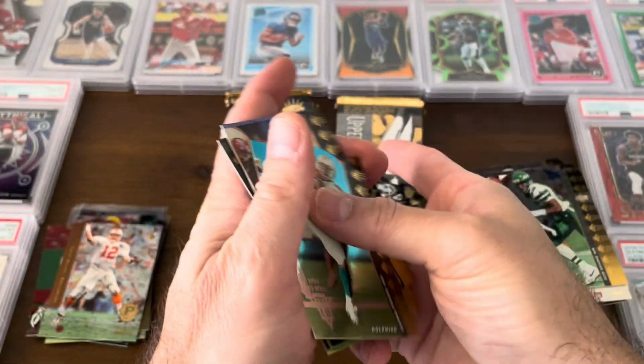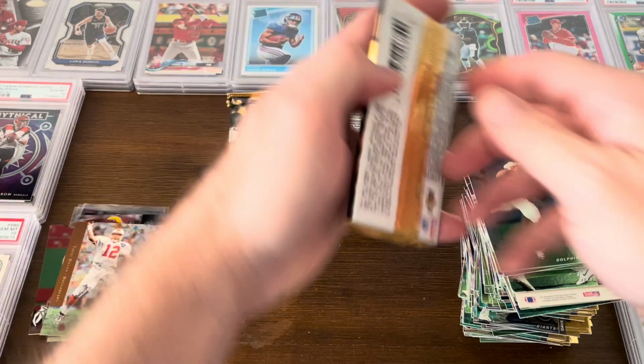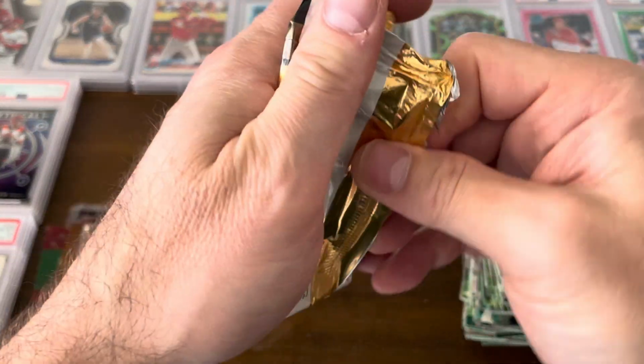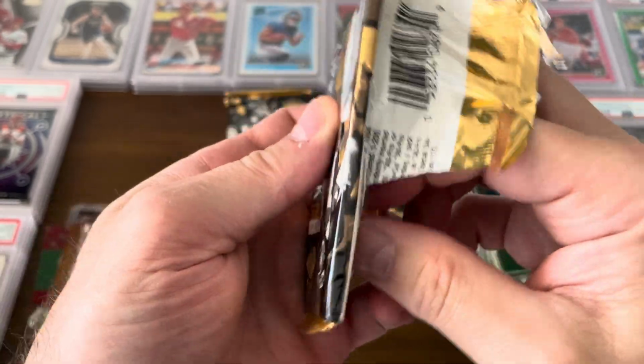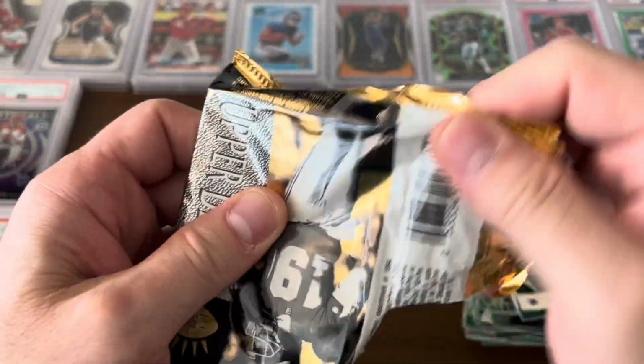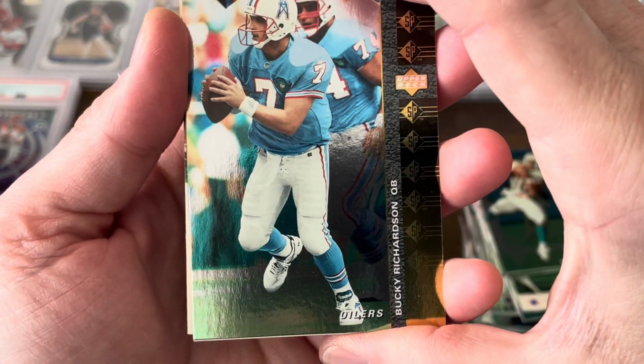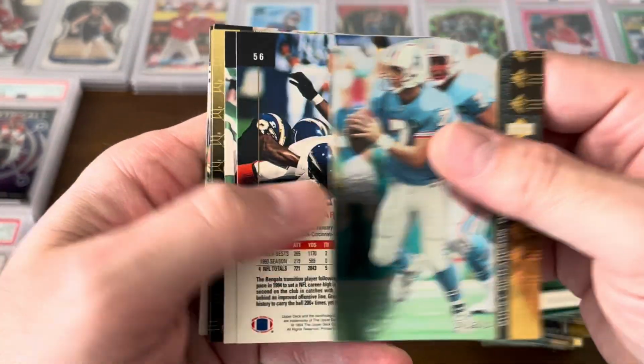And there's Chris Chandler. Oh, another terrible quarterback with a big arm. A lot of these guys had big arms. I mean, Dilfer, Schuler, not necessarily, but a lot of the guys in the league had really big arms, but just were terrible, terrible quarterbacks. Really bad quarterbacks. Bucky Richardson, speaking of bad quarterbacks.